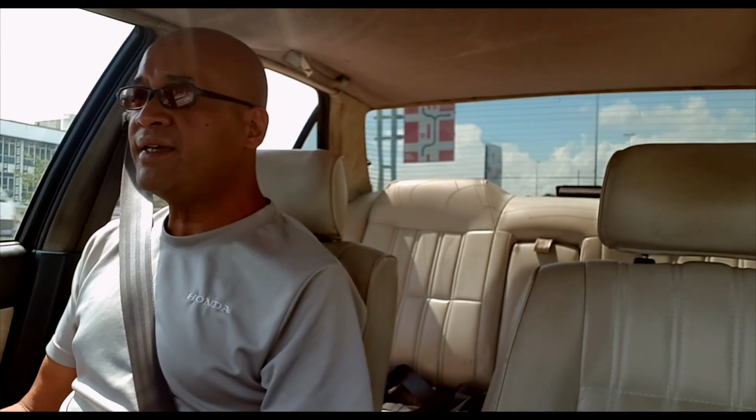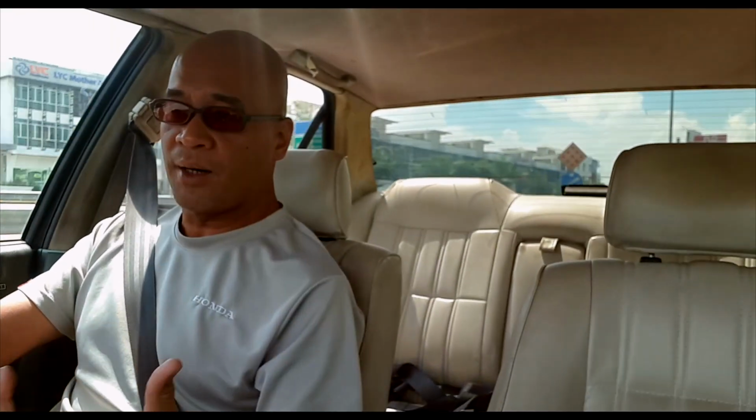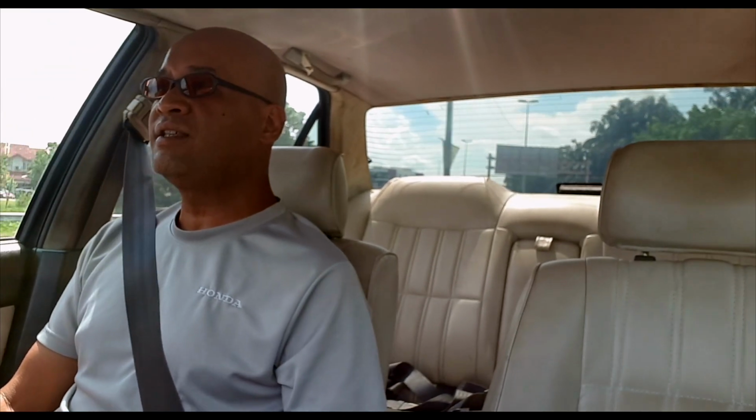Now, by right, you should discuss with the seller on maybe a 50-50 split on the Puspakom. Although, usually it is the seller who arranges for the Puspakom and gets the car inspected. You can offer to pay for the inspection, or you can offer to pay for at least half of the inspection. I think that's quite fair for everybody.